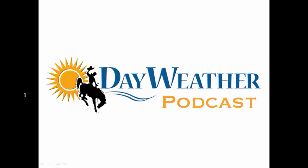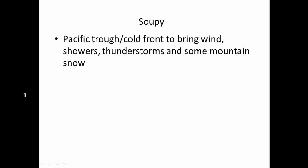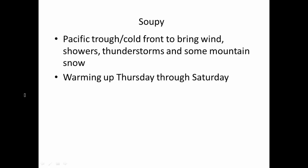Well, it's going to be a little soupy out there over the next 24 hours as a Pacific trough and a cold front work in unison and bring us cooler, wet weather. Now, the wet is good. We need it, although there are going to be winners and losers when it comes to the rainfall over the next 24 hours. To show you that, the Pacific trough and cold front are going to bring wind, some showers, some thunderstorms, and some high country snow to some areas today, tonight, into the early morning hours of Wednesday.